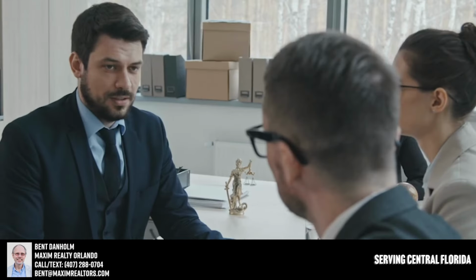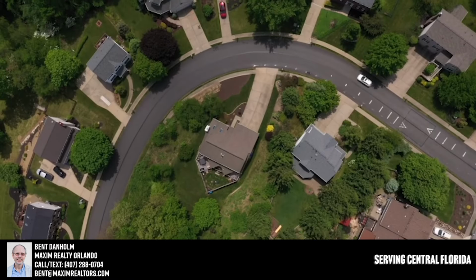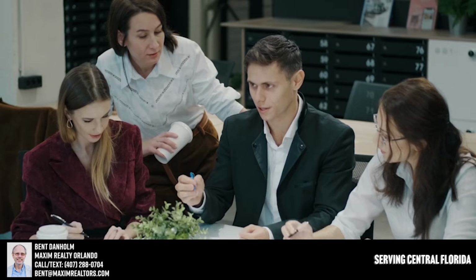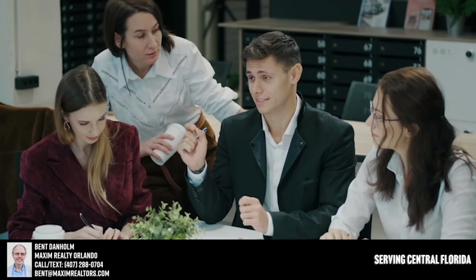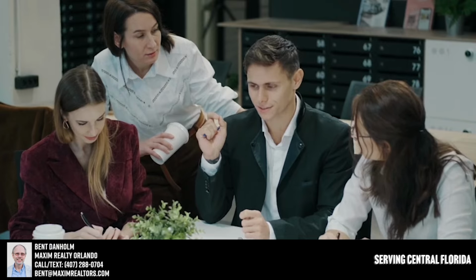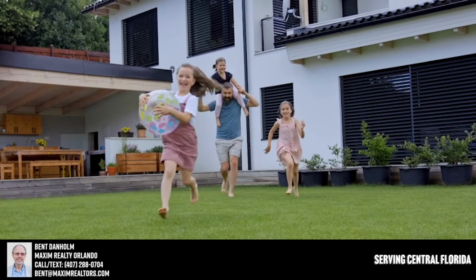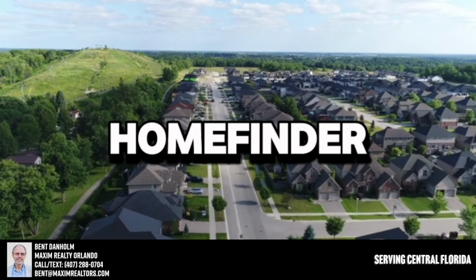Essentially, you tell them what you're looking for, the area, the price range, the certain amenities you would like to have in a home, and that agent has a marketing team that will go out and find sellers that are willing to sell that are not yet publicly listed, which gives you a distinct advantage. You're the first one to know about them, and you'll never be in a multiple offer situation. You have to work with a real estate agent that has a perfect home finder program.